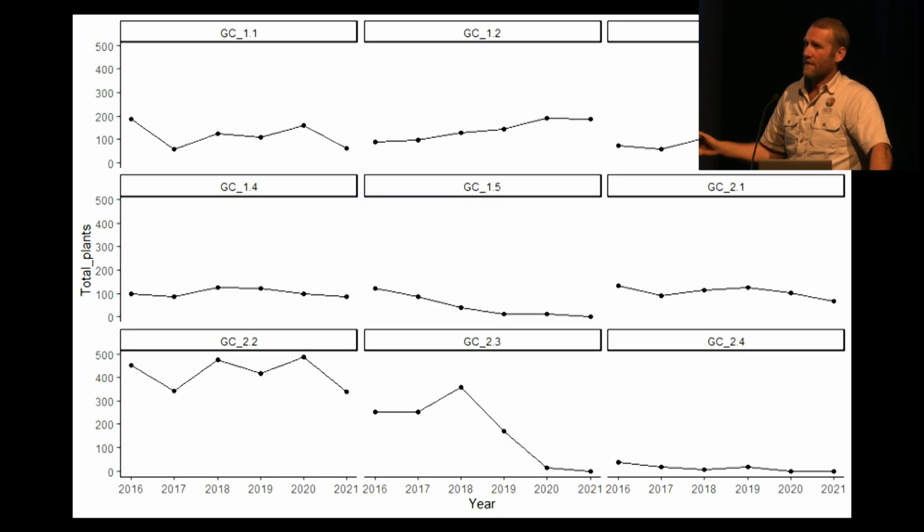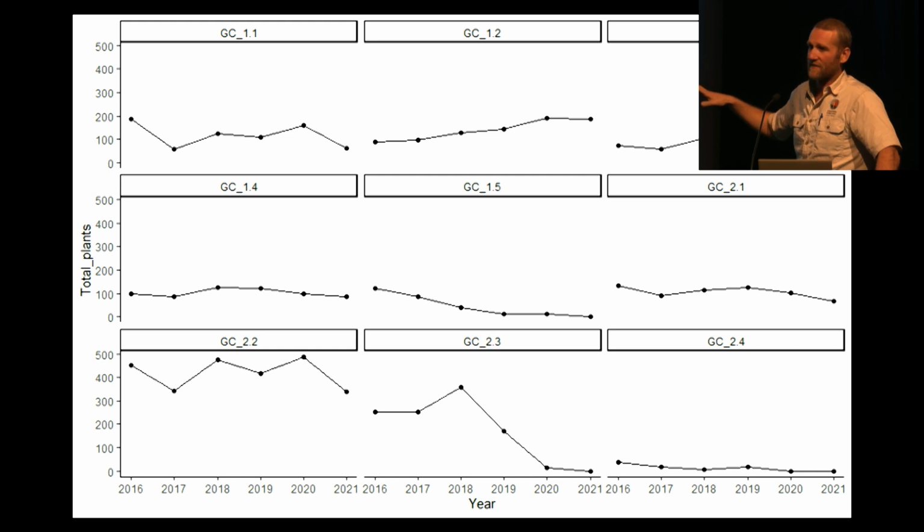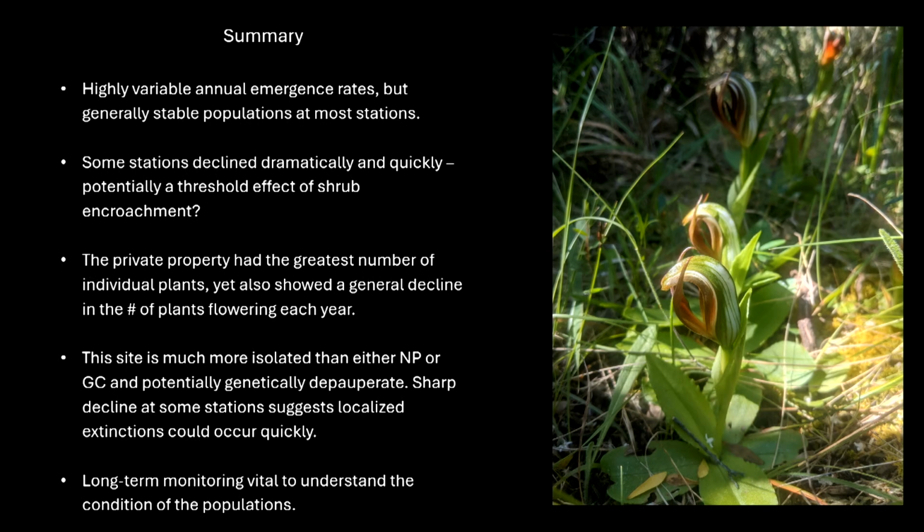There's a whole lot of variation in the data. It's quite messy. So this graph is simply showing the total number of plants at the different sites within each site. And you can see the majority of them are quite stable, but then some of them have this sort of free fall like you see in the 2.3 where plants are really disappearing. And so this is the stuff we're really keen to understand a little further.